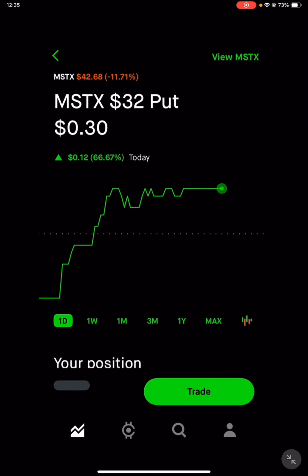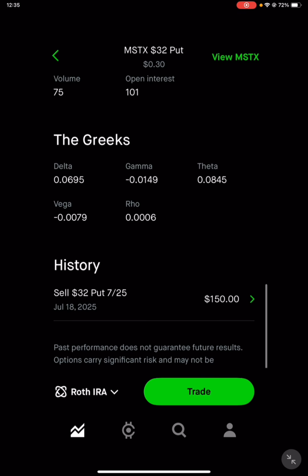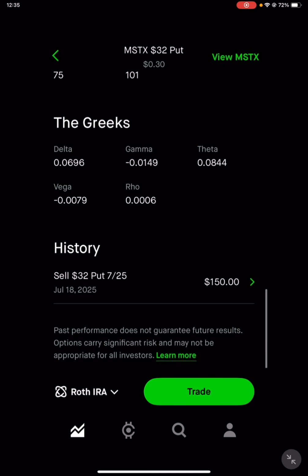MSTX, I opened these puts this morning early on a massive dip. We got paid $150. This is at a 0.07 delta. The IV sitting at 150%. MSTX is down big today, down about 11%, almost 12%.